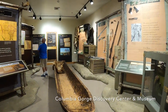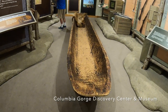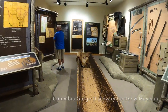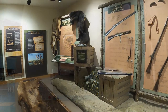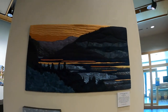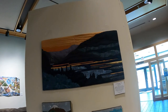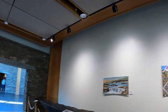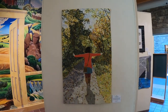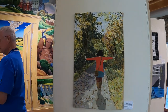This is the Lewis and Clark exhibit here. And look, another canoe boat, hull boat. It's a quilt. How beautiful. That belongs in a museum. Yeah. Not that crap we saw at that one location. Oh yeah, of course not. Oh, here's another gorgeous one. I don't like the composition, but the quilt itself is gorgeous.